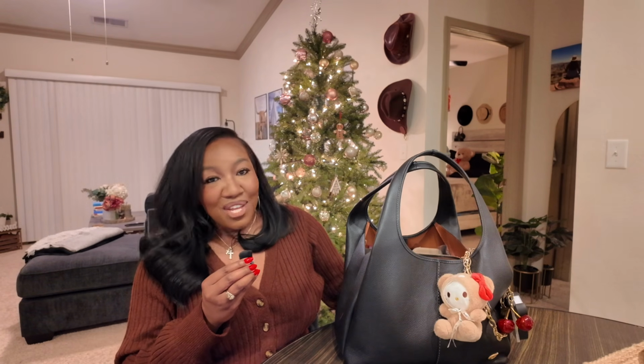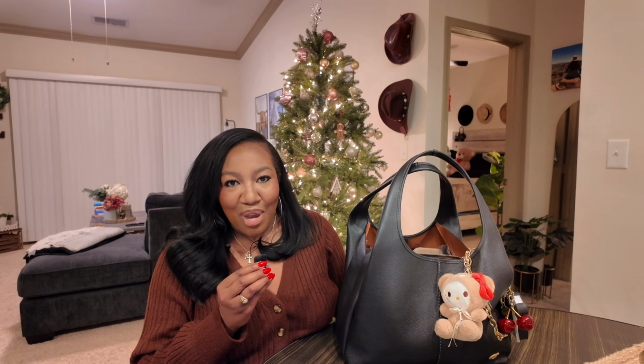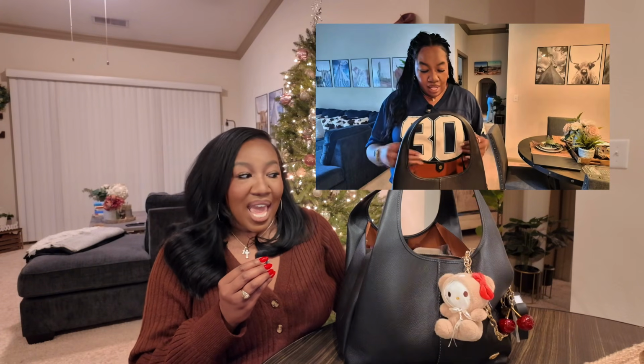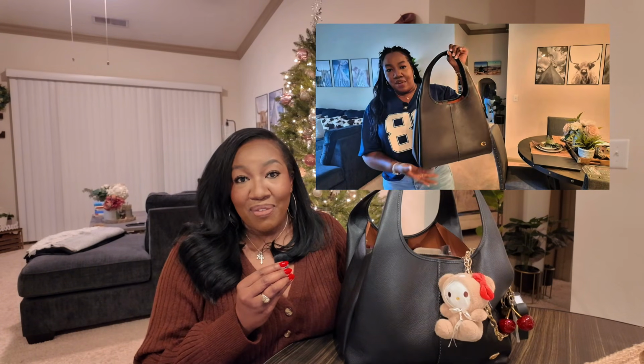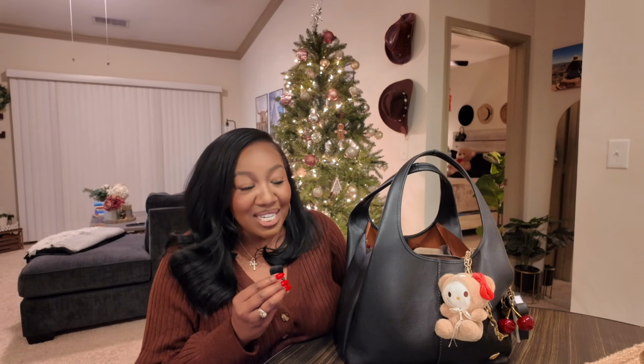And this is the star of the show. A few months ago, I did a Coach Lana shoulder bag. I have to remember that there are two Coach Lanas. There's also the 23. So I try to make sure I'm calling this the right thing. But I did an unboxing video and I had hoped then that I would love it enough to be able to follow up with the video and convince you as to why you should or shouldn't buy it.